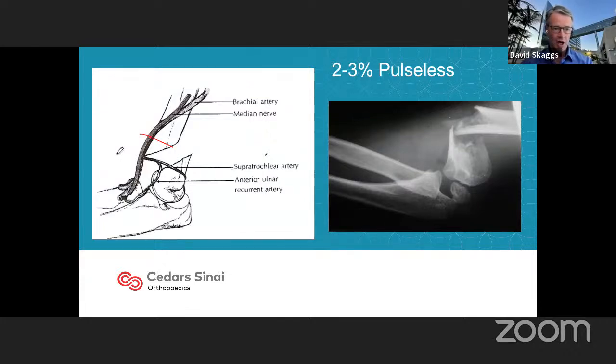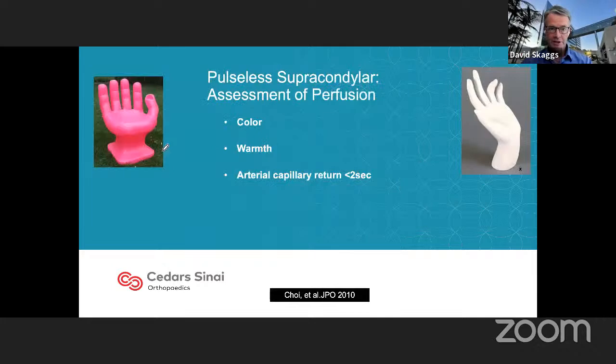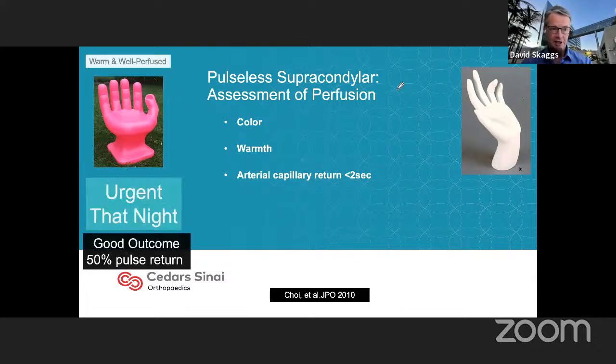Now, it's no surprise why. The proximal fragment can be pushing right against the brachial artery, or may have even torn the brachial artery. So what we want to do at first is assess, do we have a warm, pink hand that has good perfusion, or do we have a white, cool hand that has poor perfusion? This is key in the assessment.